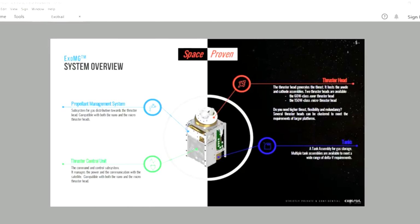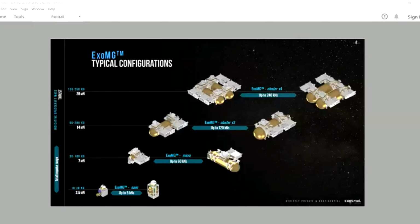the thruster head. So we have, let's say, 2 variables to make our configuration. The first one is the tank. Depending on the delta V needs of your mission, we can choose the proper size of tank. We have a family of pre-qualified tanks. And the second variable is the thrust level, which can depend on the size of your spacecraft and your mission needs. We have two thrusters, one 60 watt class thruster and one 150 watt class thruster. And then we do clusterization with the micro, so up to 4 micros.